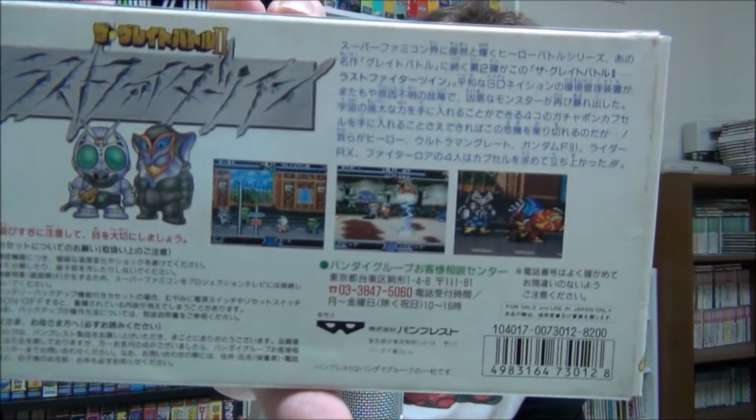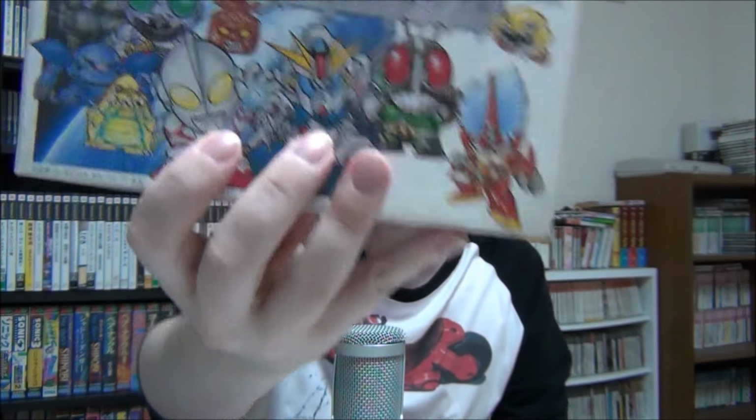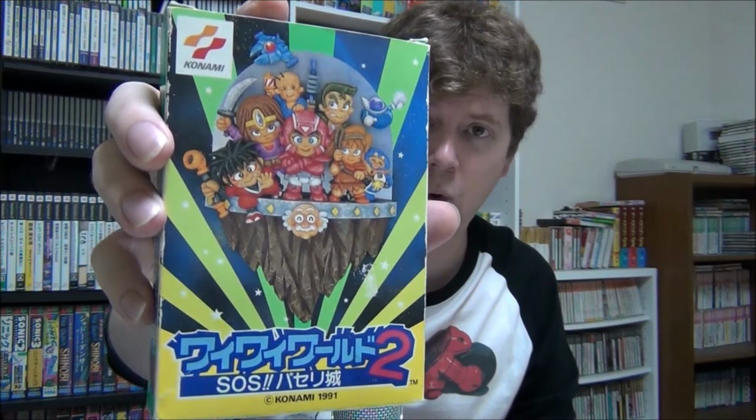But it's just a pretty straightforward beat 'em up with these chibi little Bandai characters, and I like that. I like beat 'em ups a lot, and this is a pretty fun game. The Great Battle 2, really cool. And then finally, this game is really, really good. It's Konami YY World 2. I really like this one.